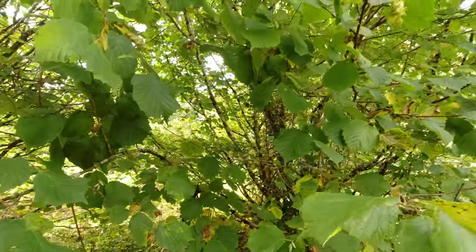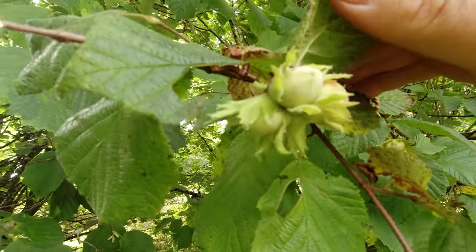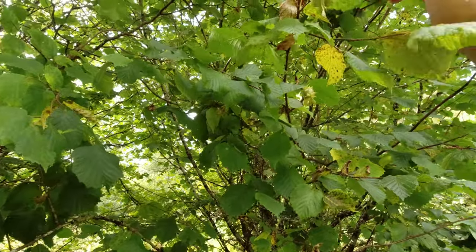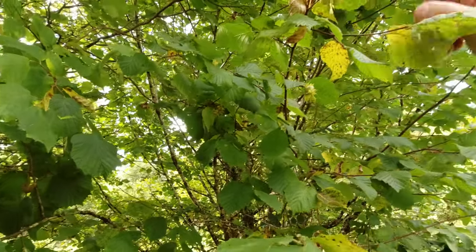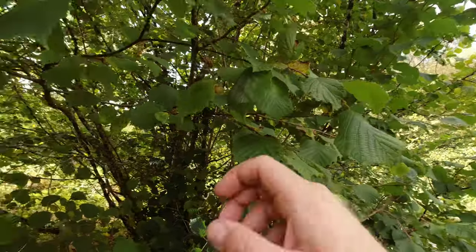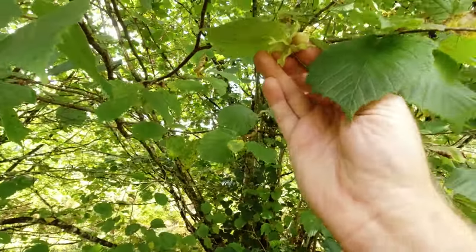What you're actually looking for with hazelnuts are these things. These are the nut clusters. They're called husks, and these ones are growing. See, they're a bit green, these ones. You're looking for ones that are a bit more brown. See if we can find some on this tree somewhere. Here we go. That one's quite good.